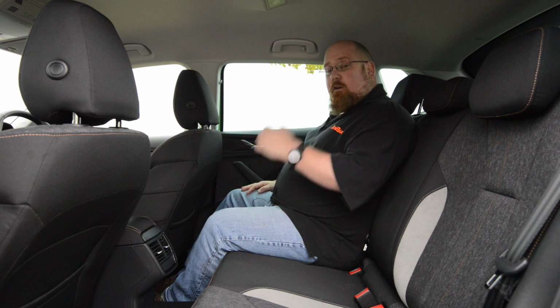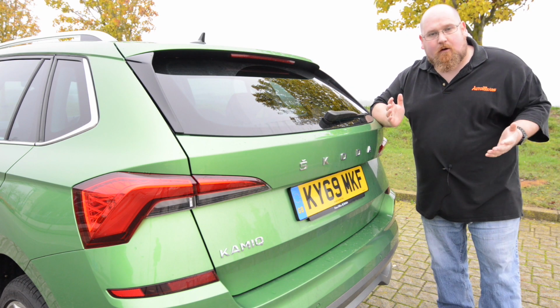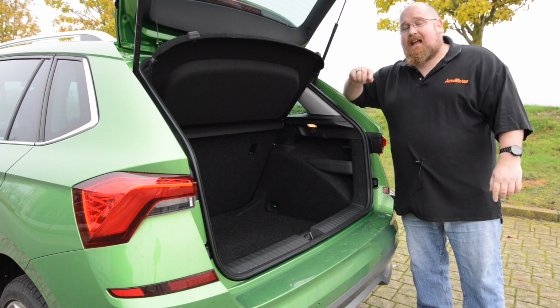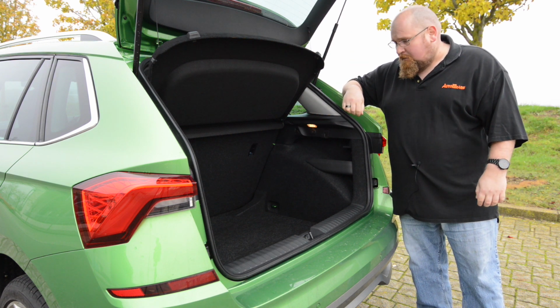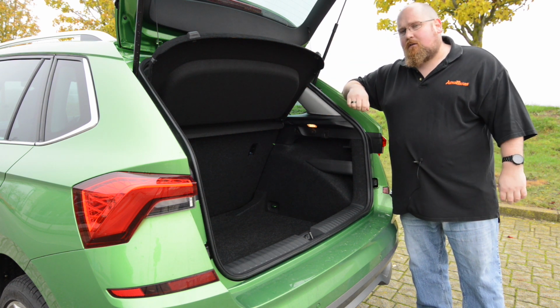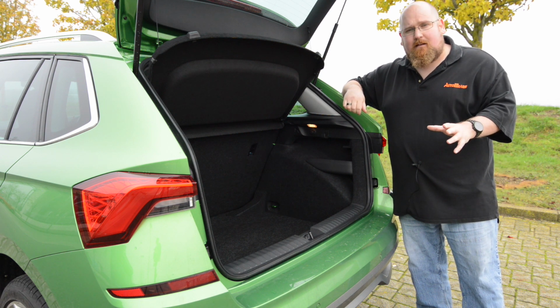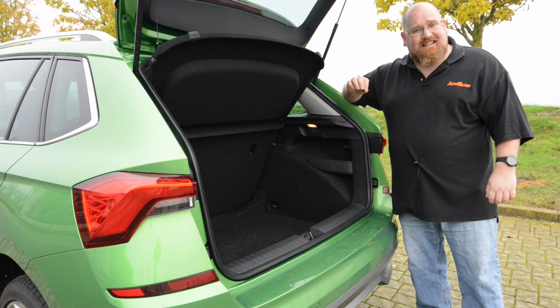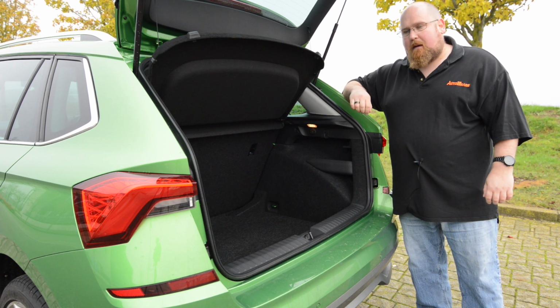But now, let's go have a little look at the boot. Opening the boot of the Skoda Kamiq presents you with 400 litres of space, and as an optional extra you can get that tailgate to be powered. But once the boot is open, you find you've got a nice square load area, but at 400 litres it's not the class best. Cars like the upcoming Renault Captur and Nissan Juke have actually got larger boot capacities.